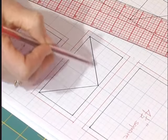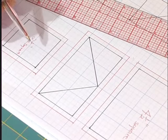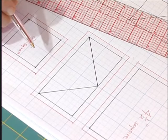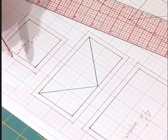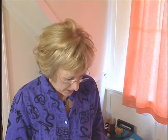We could cut triangles to go here, we could cut squares to go on here, and I shall demonstrate that method on the sewing machine. And then there's a further method by using a special flying geese template, which I shall show you, which is the easiest of all. We had our little white star block too that we were drafting, and I've drawn it out here to show you.